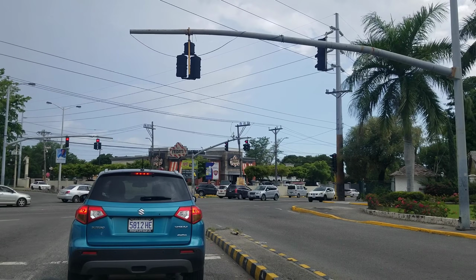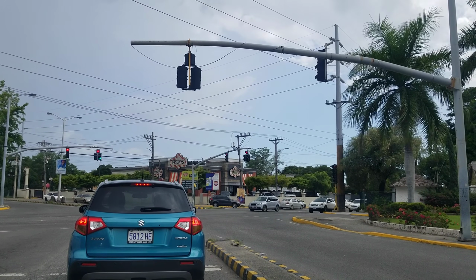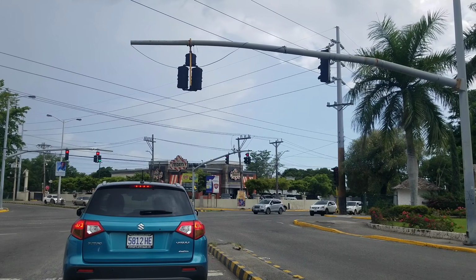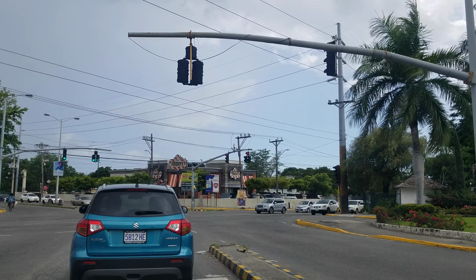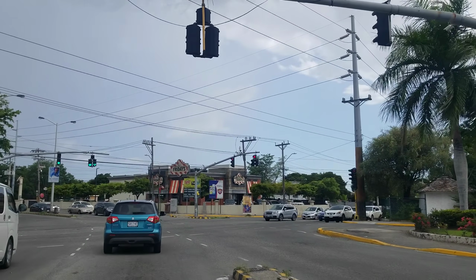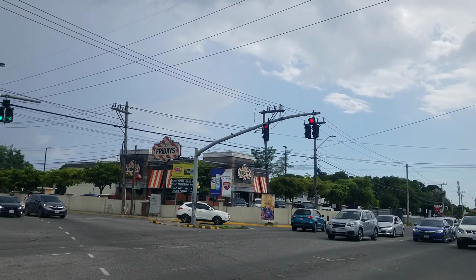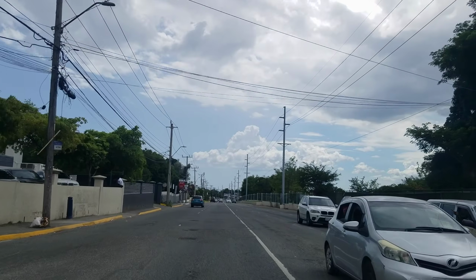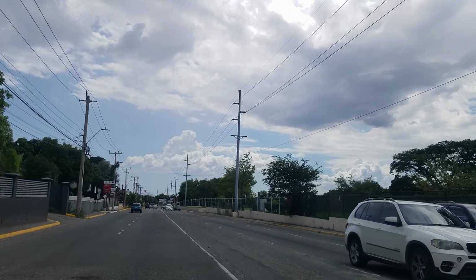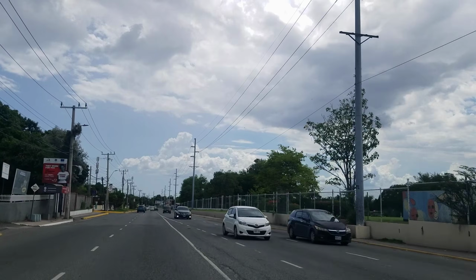So this is a five roads intersection here. No, they have 5 roads intersecting in Crossroads as well, but this could be one of the bigger intersections in Jamaica. Alright, so we're going to turn right and go on to Hope Road. If we turn left, we would take Hope Road up to Liguanea, but we turned right and we're taking Hope Road down to Half Way Tree.